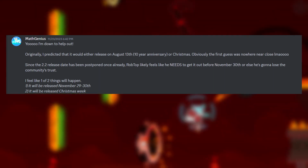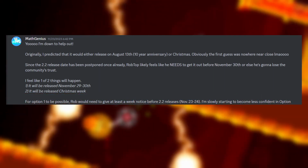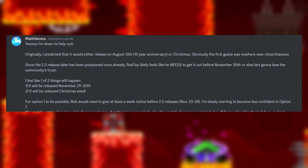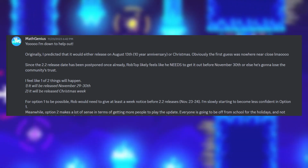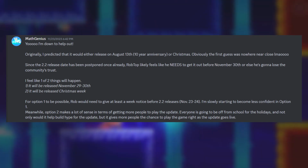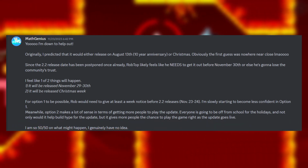For option 1 to be possible, Rob would need to give at least a week's notice before 2.2 releases, November 23rd to November 24th. I'm slowly starting to become less confident in option 1. Meanwhile, option 2 makes a lot more sense in terms of getting more people to play the update. Everyone is going to be off school for the holidays, and not only would that help build hype for the update, but it gives people more time and chance to play the game right as the update goes live. I'm 50-50 on what might happen. I genuinely have no idea.